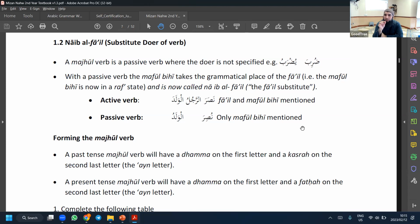Nusira Amrun. Can you see? He was in Nasb all the time. But now because the fa'il is completely out of the picture, he becomes the deputy. So we only say Nusira Amrun.